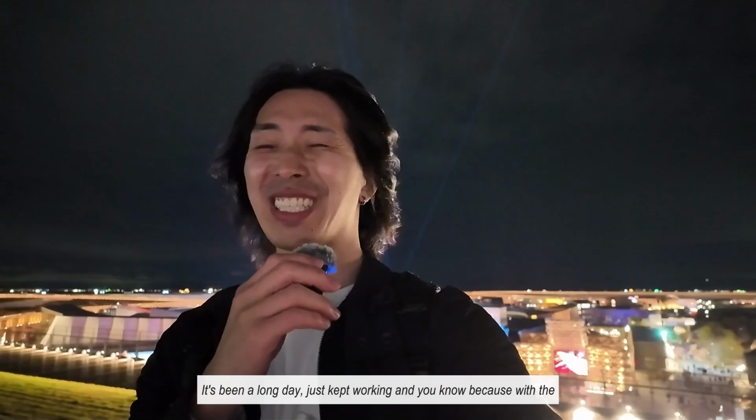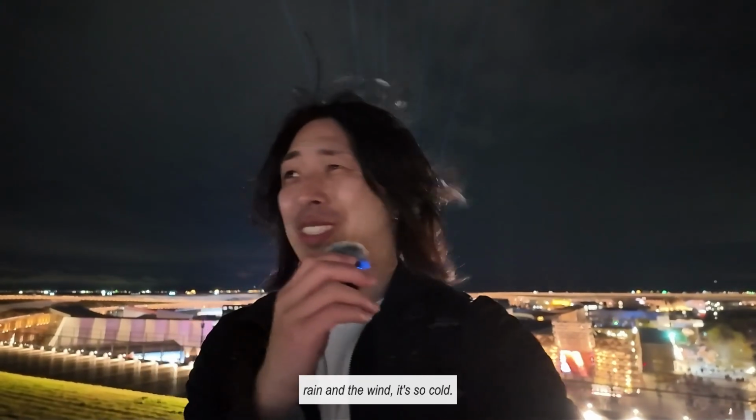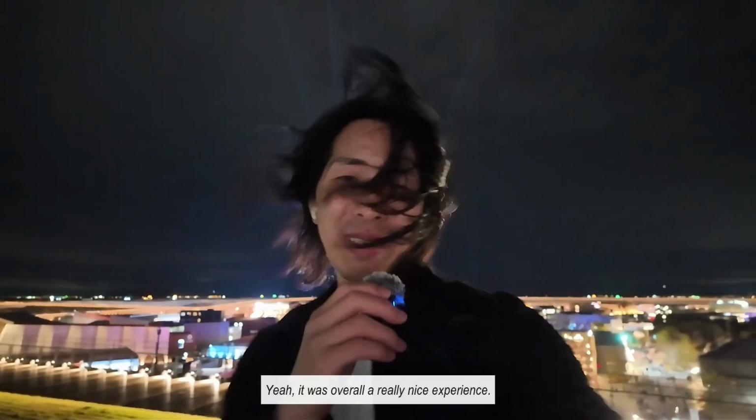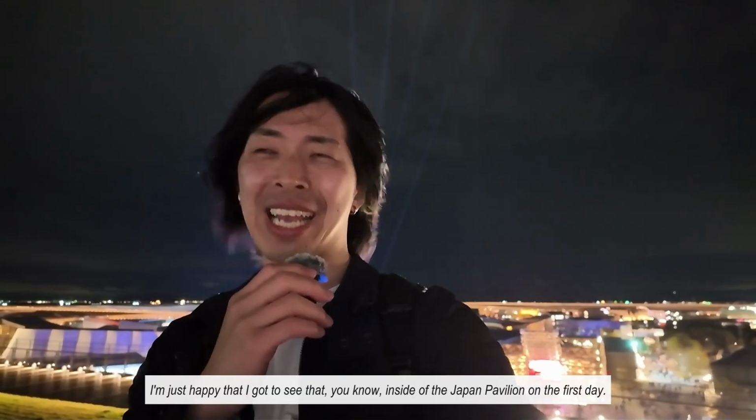It's been a long day, I just kept working, and with the rain and the wind it gets so cold. But it was overall a really nice experience. I'm just happy that I got to see the inside of the Japan pavilion on the first day.